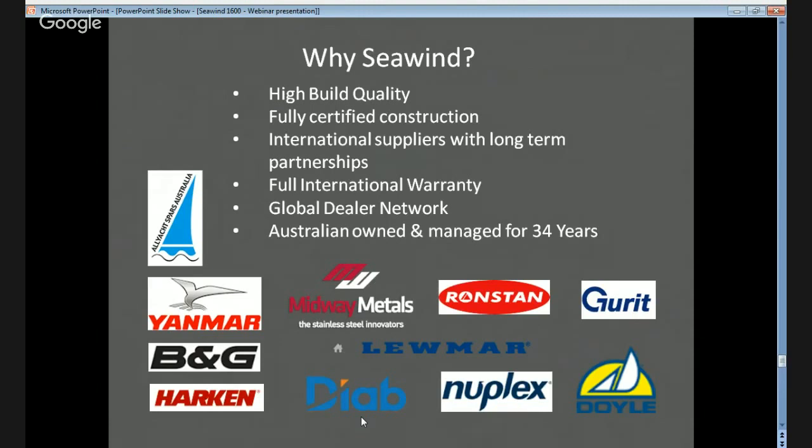All of our construction's fully certified. It's CE compliant, and all certifications that come with it. Some of our international suppliers there are represented on the screen. Whilst we're in Vietnam, we're using all the big names that you would want to see on any international product. Yanmar engines, B&G, all the gear that you'd expect to see on a yacht from an international yard.